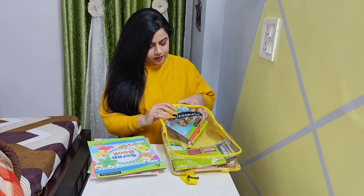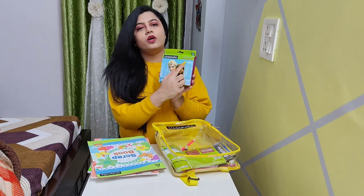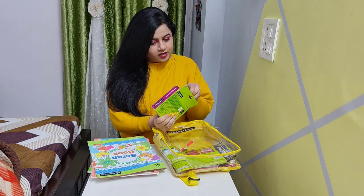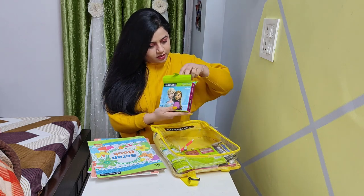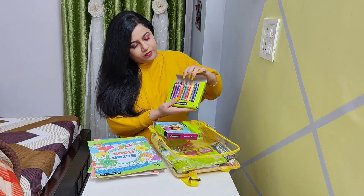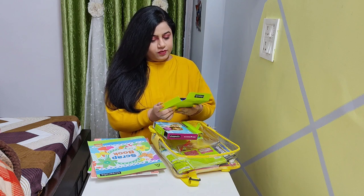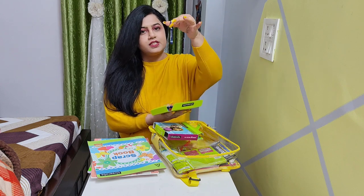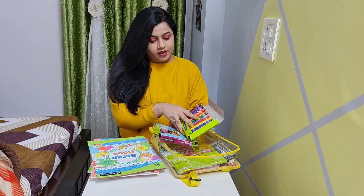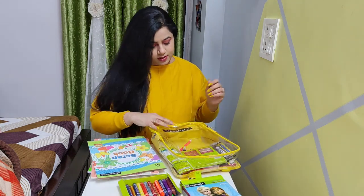After this, they have given this color set. It has wax crayons. These are wax crayons of 24 shades. Let me quickly open this. Okay, these are the 24 shades they have given. It's a bigger size. If you can see, these are bigger size crayons they have given inside it. So this is one box of wax crayons.